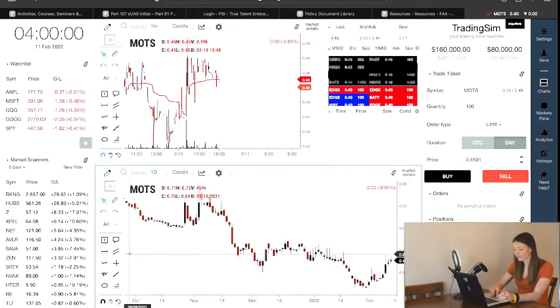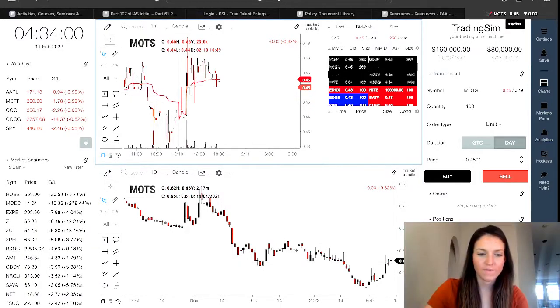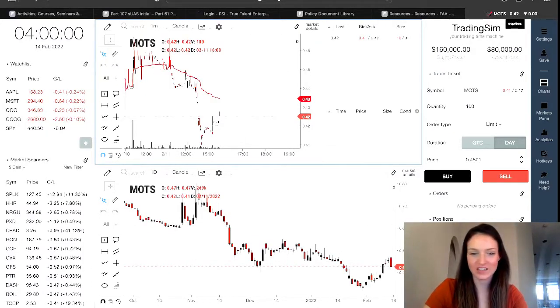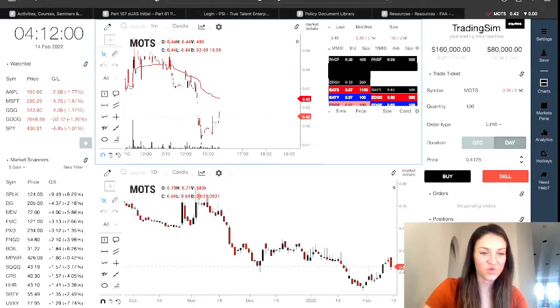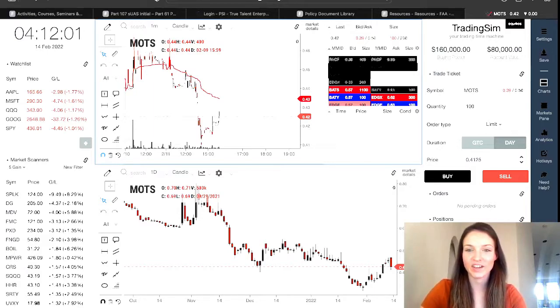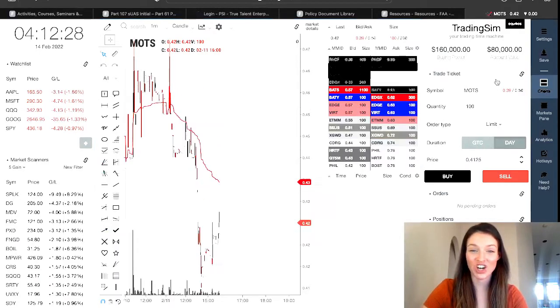So here is the daily. This is pre-market, and I want to trade. I'm going to go to about 4:30 a.m. February 14th. We got extended hours. No, let's go with 4:12 in the morning, and then let's watch it play out. So we're in MOTS, 4:12 in the morning. It's the daily. And change the charts to one chart.